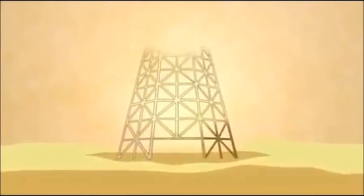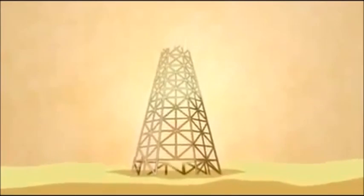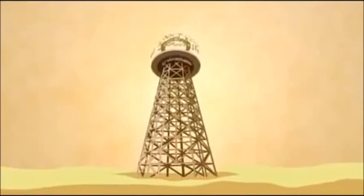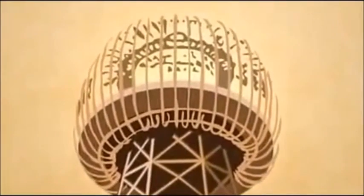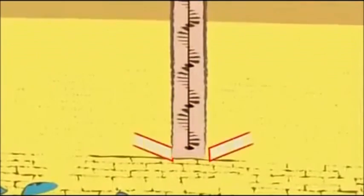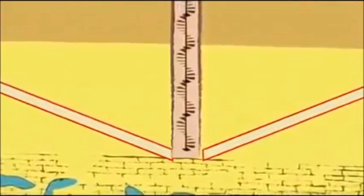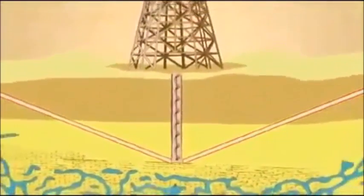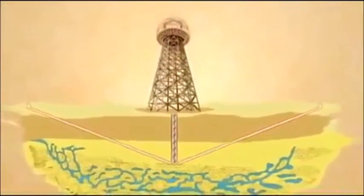Between 1901 and 1917, the Tesla Tower was built on Long Island as a wireless broadcasting system for telephone and electrical signals. Interestingly, it was constructed on an aquifer with descending passageways and tunnels beneath it. At the time, few understood how it worked.